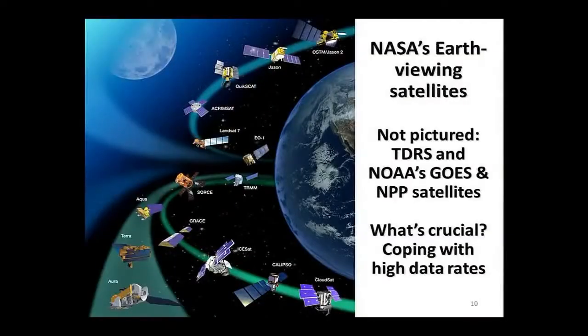Next slide. So now I'm going to change my science focus from space science to Earth science, which I work in day after day, week after week. And this slide shows some of the constellation of the Earth orbiting satellites which many of us in Earth science use. And once again, these are in polar orbits, and the reason they are in polar orbits is to get repetitive data of the Earth over time so we can study how things vary.